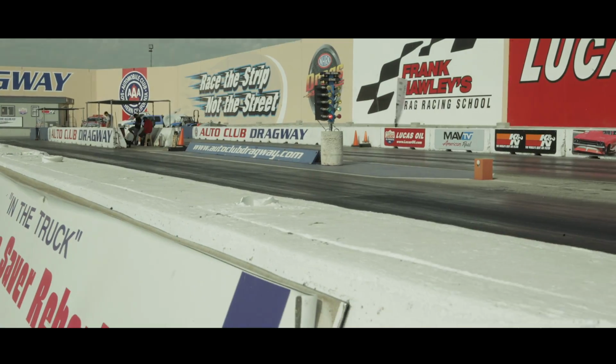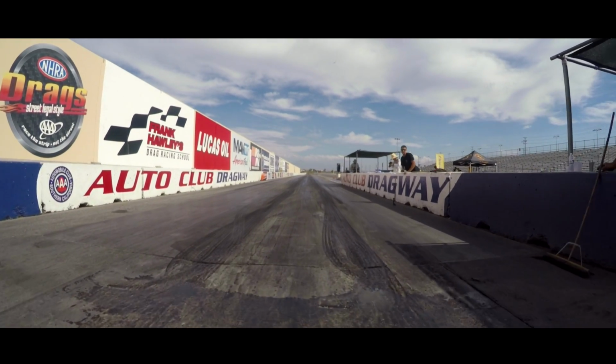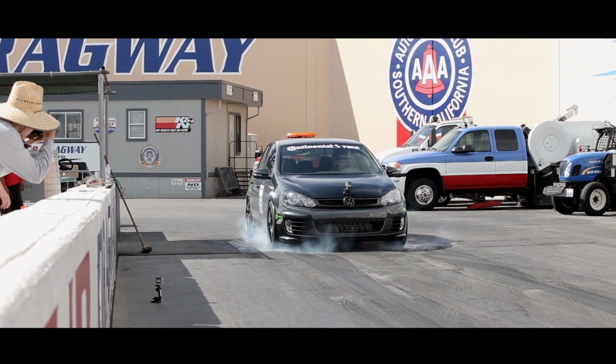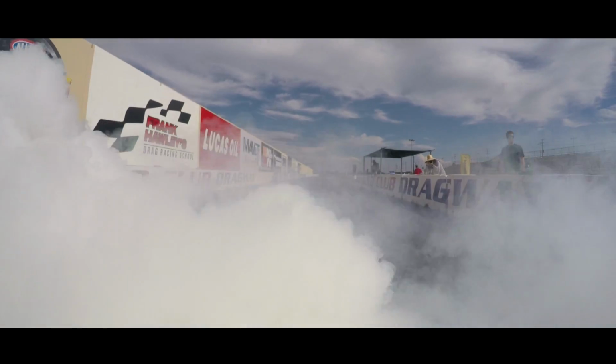Some of these guys are getting anywhere between 300 and 600 horsepower out of these hatches that weigh less than 3,000 pounds from the factory. With that kind of power-to-weight ratio, they're bound to set some pretty good times down the quarter mile, if they can get traction.